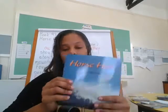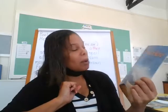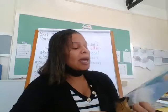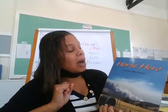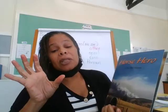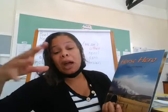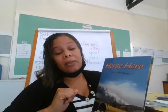So this book, Horse Hero, I have an extra copy today. I really enjoyed this book. It's actually a biography. And remember, biographies are a genre about a person's life story. This book is about a man, Mr. Sexton, and he had a farm. In the forest nearby, it actually caught on fire. The fire was heading to his farm, so he had to escape with his horse. At one point he was actually surrounded by the flames, and his horse did something that people feel made him a hero. They feel that his horse saved him. Other people think it might have just been an accident, but many people believe that his horse is actually a hero.